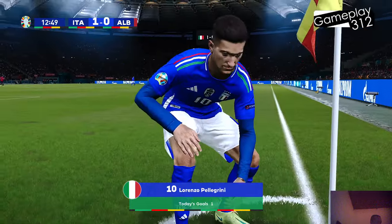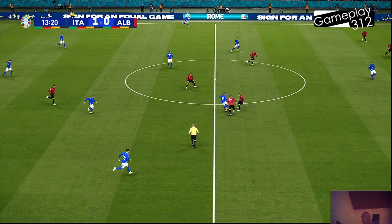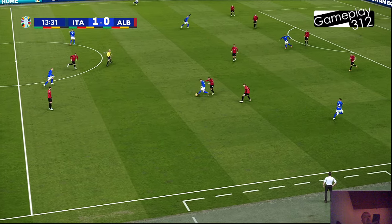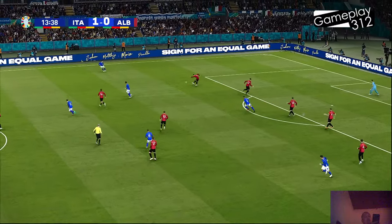Italy make the perfect start. They are already ahead. Well played. That has snuffed out the danger. And again, they run up against stubborn defending. Barella. Well read. Nice interception.